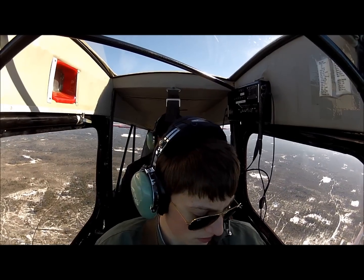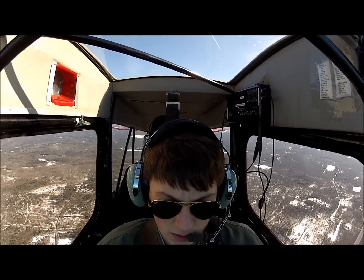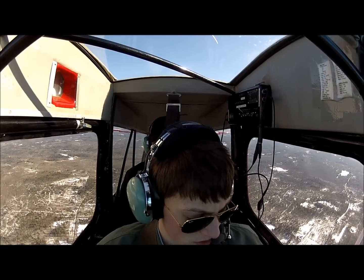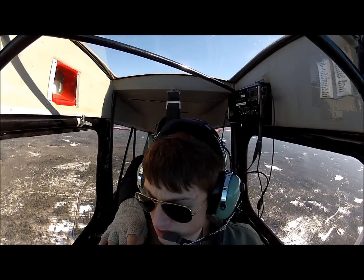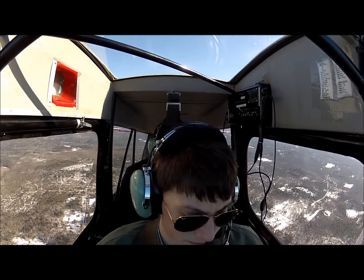We'll leave the carb heat right on. Come back in with the power. Power back up there. Then the carb heat will come off. Just back to like 2100. Okay. We'll let everything warm up a bit.